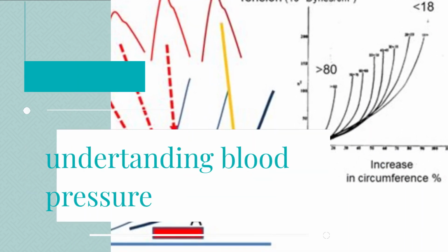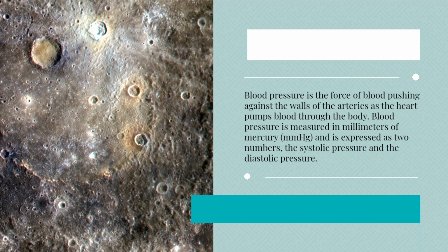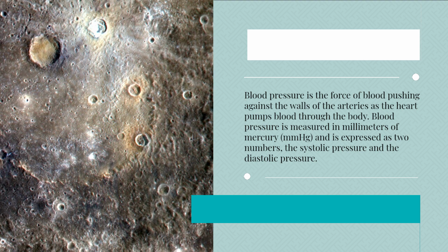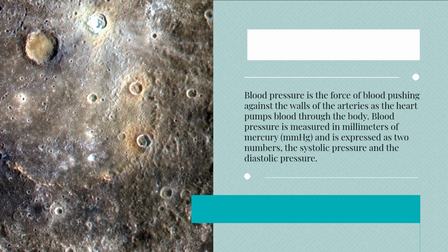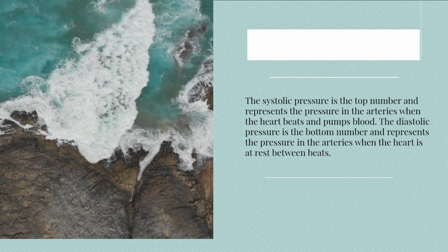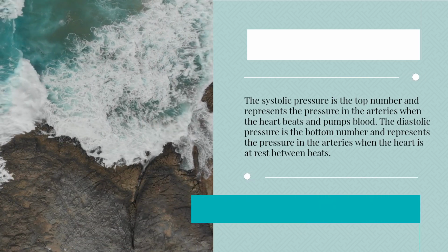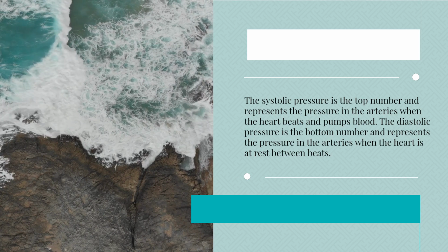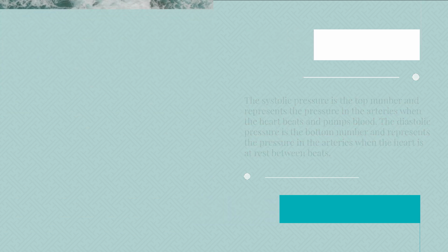Understanding blood pressure. Blood pressure is the force of blood pushing against the walls of the arteries as the heart pumps blood through the body. Blood pressure is measured in millimeters of mercury, mmHg, and is expressed as two numbers, the systolic pressure and the diastolic pressure. The systolic pressure is the top number and represents the pressure in the arteries when the heart beats and pumps blood. The diastolic pressure is the bottom number and represents the pressure in the arteries when the heart is at rest between beats.